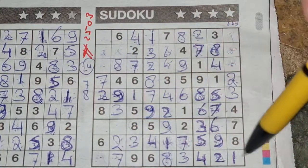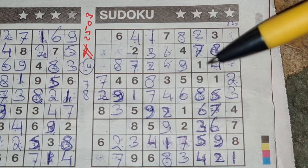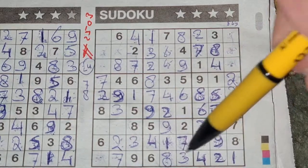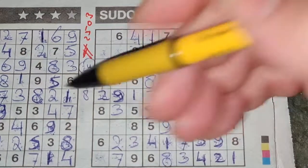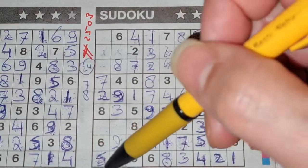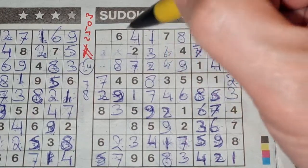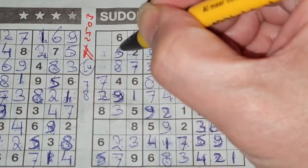One box left in the last row for the number 2, I believe. No, 5 is missing. Yes, 5 is missing. So we have a 5 in this column, 5 in the third column. So the column between, the second column, the only place for the 5 should be there.